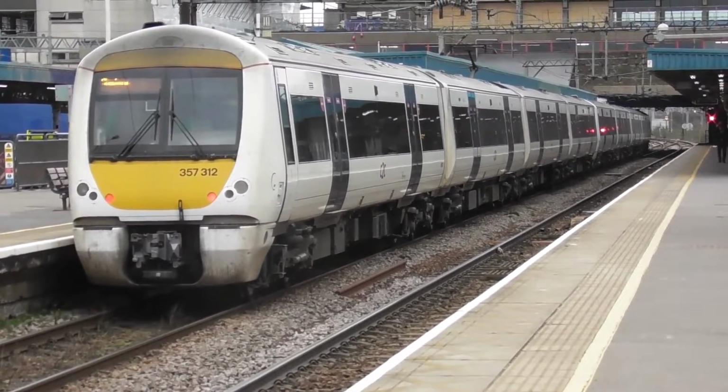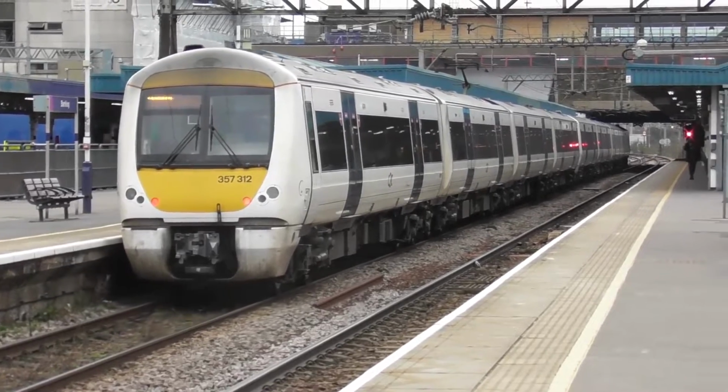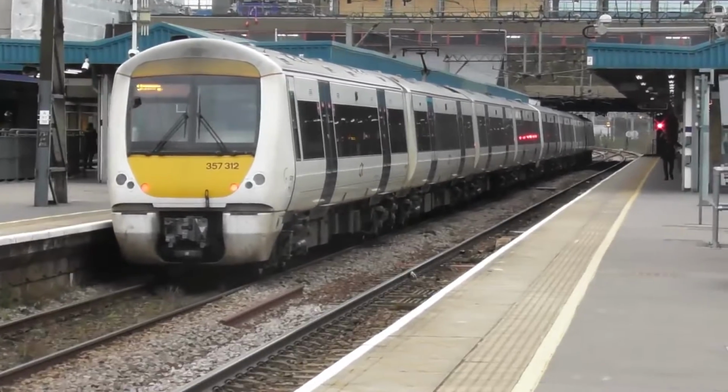And leaving towards Shoebury-Ness is a pair of Electrostars, the oldest Electrostars.